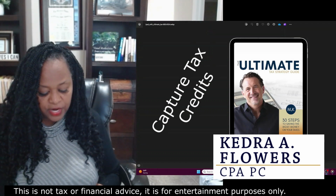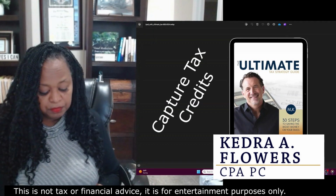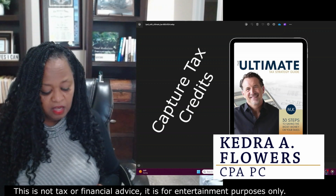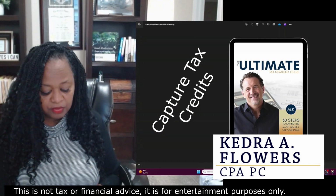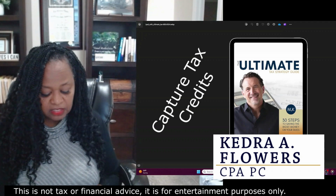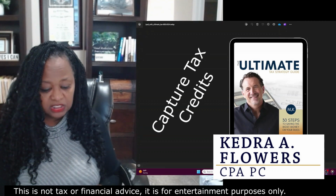So personal tax credits on your 1040, earned income tax credit for people whose income is below a certain amount of poverty level, and they get credit for each child up to a certain number of children. The child and dependent care credit, that is child care for you to be able to continue working.